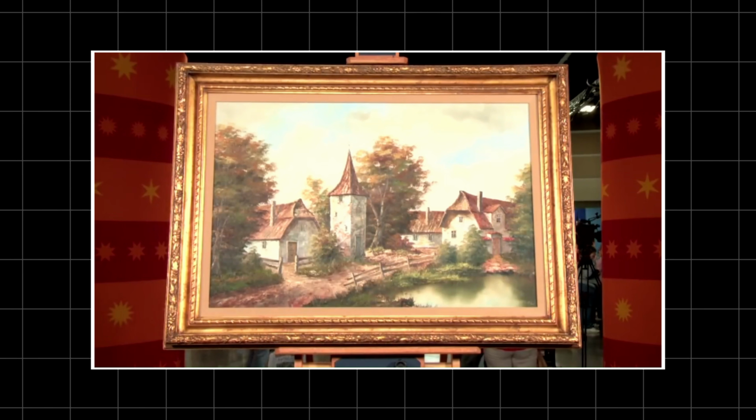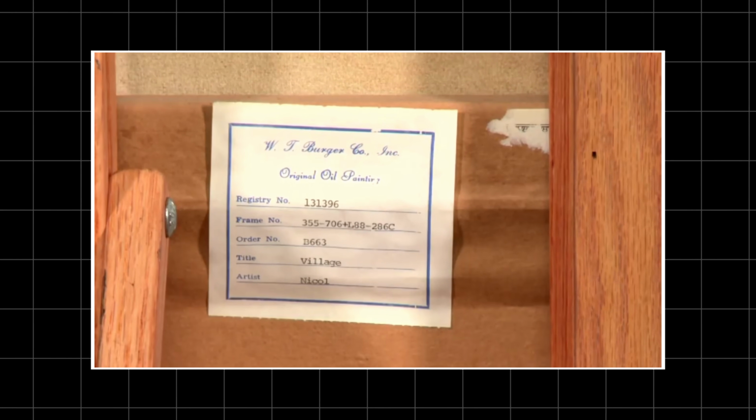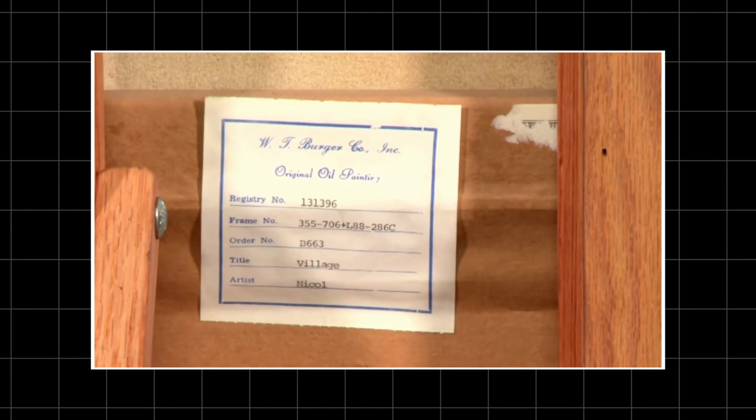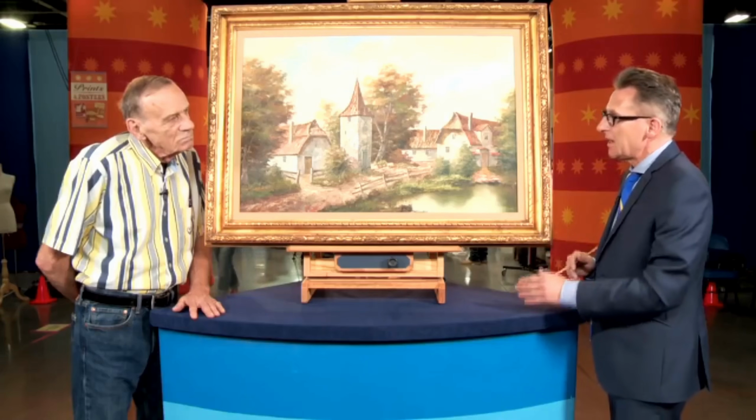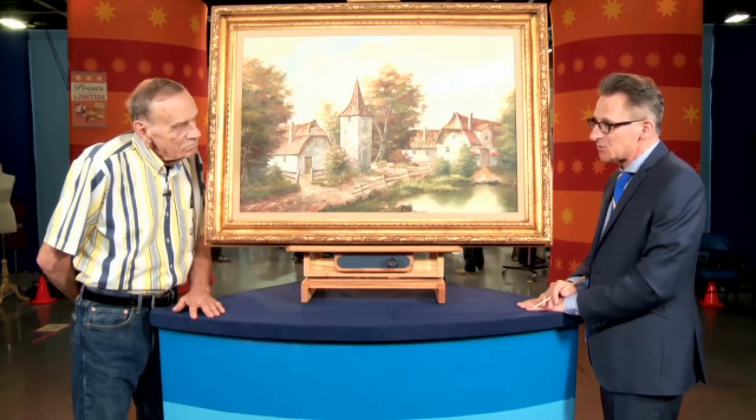And when we look at the label on the back, the W.T. Berger Company was a company founded in the 20th century, in the 40s, in Indiana. That conclusion almost rules out the possibility that this is an original work by Erskine Nicol. But that does not mean the painting is fake.